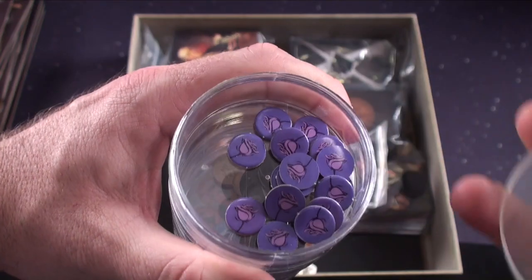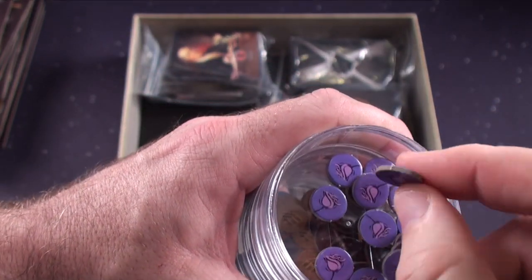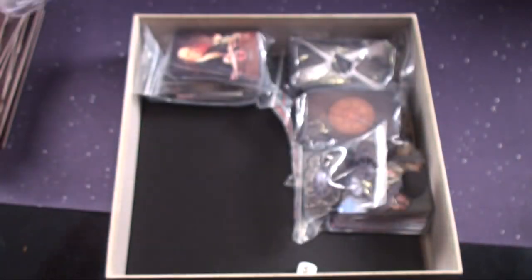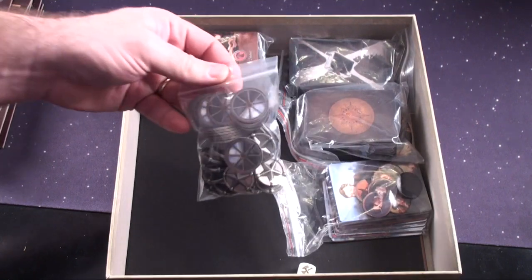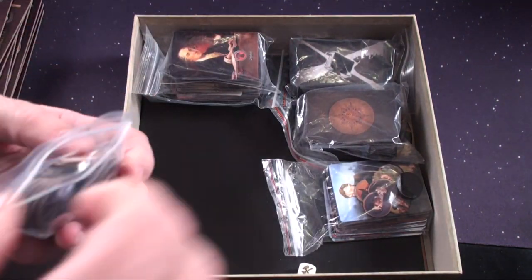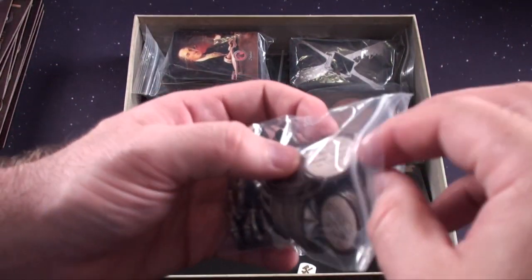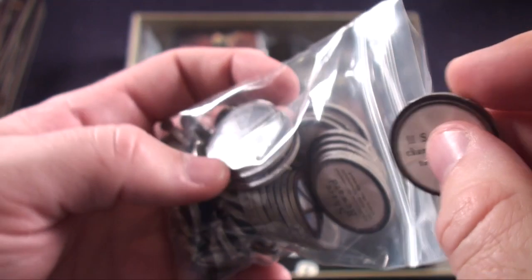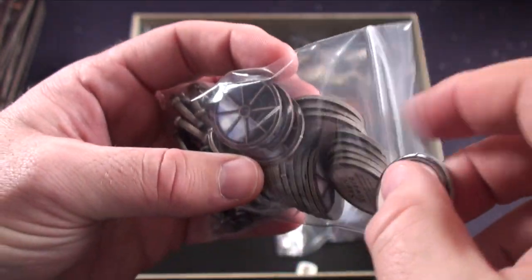This does not come with it. This is something I added just to keep my components in. But you're going to get a number of these little small cardboard chits. They're really too small for me with my fingers. But there's a few different kinds in there. You're going to get these fate wheels that will come out. And they are pretty solid cardboard. Not too bad. You can see the wording on it. It's a little small if you're sitting across the board from someone.